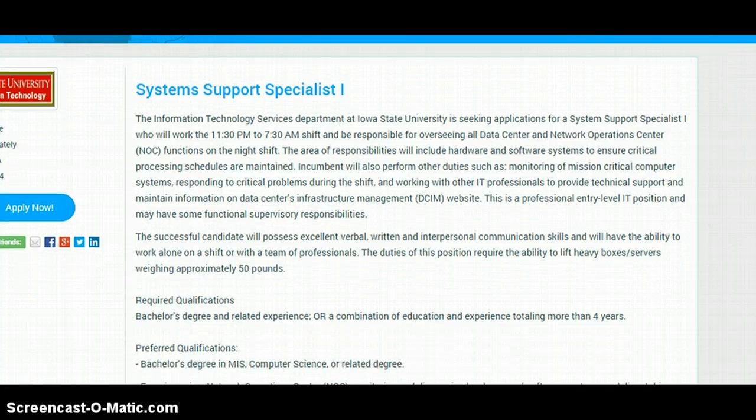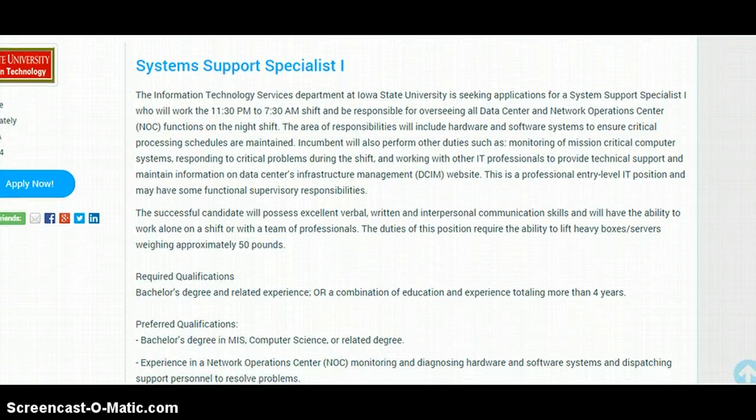And I can look at this job description. So this is actually a job at Iowa State University. It's for a Systems Support Specialist 1. And I'm going to read through here and see they're going to explain the types of things that I'm going to need to do in this job.